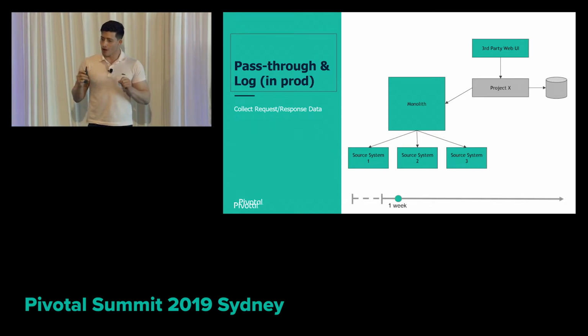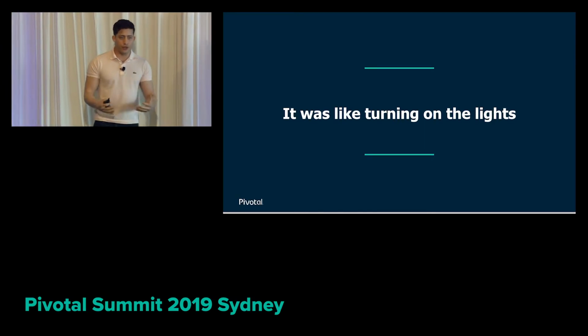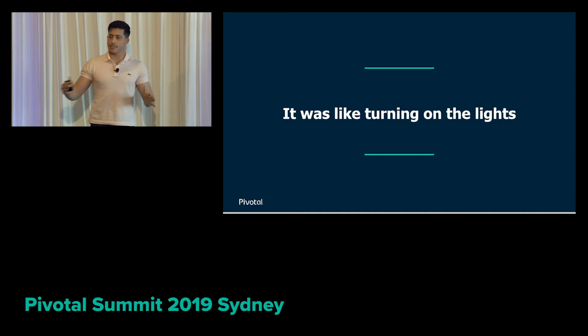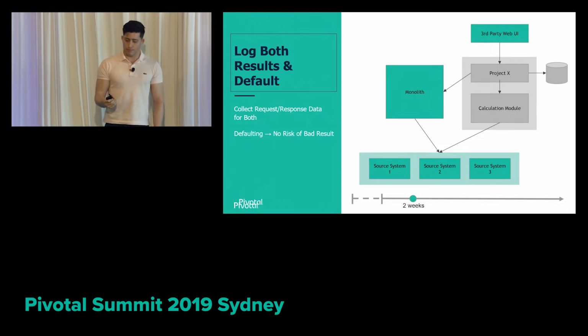But what that did, all of a sudden, it was like turning the lights on. We had insight into the system. We knew what was actually going on. What were the most popular kinds of requests? What were the procedures and the fields coming back? How could we actually prioritize now based on what we actually saw in use in production? Before, it was a complete black box. So this was a major turning point for us. But we didn't want to stop there. What we then wanted to do was take it a step further.